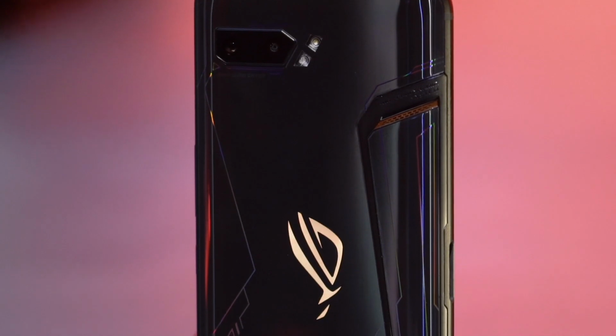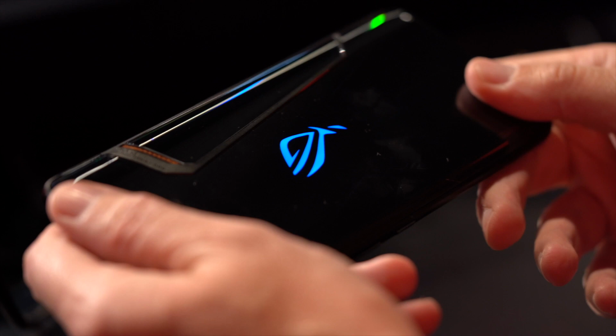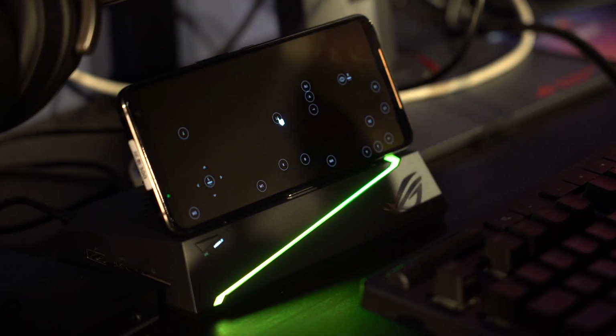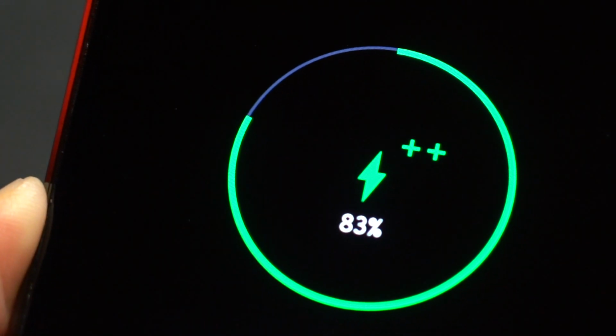Surely all this power and performance will take a toll on battery life. Nope, the ROG Phone II will come with a massive 6,000 milliamp hour battery that's 2,000 more than most flagships today. ASUS is promising the phone will last up to 7.1 hours when playing something like PUBG. What excites me the most is that non-gamers could potentially get up to 2 days of battery life with heavy use. And when that battery eventually dies, the phone also comes with fast charging support. A full charge will take 1 hour and 21 minutes.